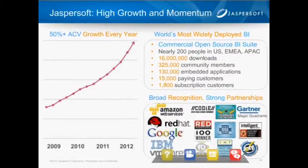As a company, Jaspersoft is a very high growth company, lots of momentum. We are subscription-based, very similar business model to Redshift and to Tunity, and we've been exhibiting over 50% growth every year in what we measure as annual contract value, ACV. We're the world's most widely deployed business intelligence software. We have nearly 200 people around the world. We're headquartered here in San Francisco. And as you can see here from statistics on the slide, over 300,000 community members, thousands of customers and deployments, and very broad recognition and strong partnerships.